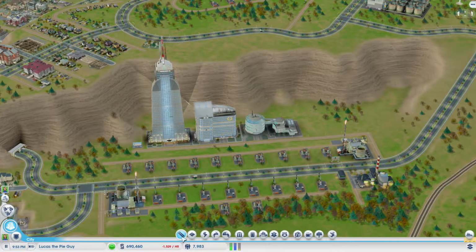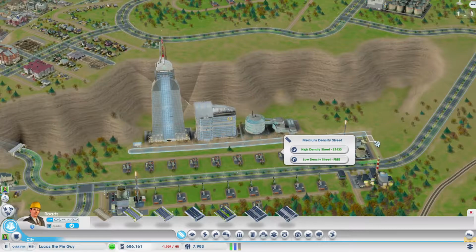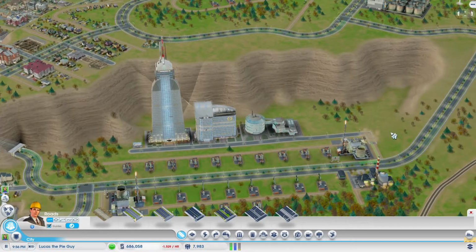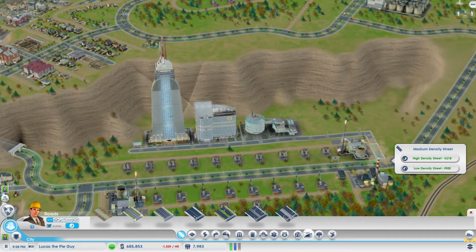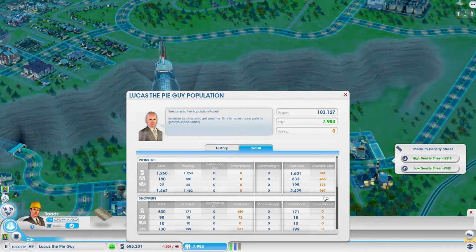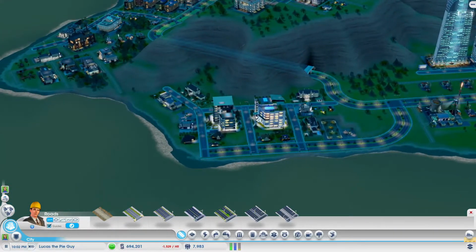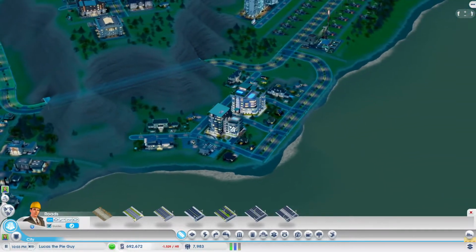I suppose a lot of people are going to work here, so it might not be a bad idea to upgrade this street. And let's see what that did to our job totals. Probably added a few. We're in okay shape.